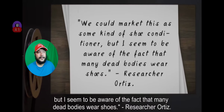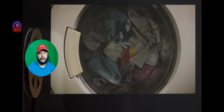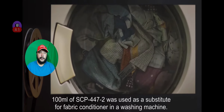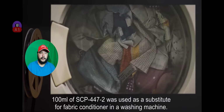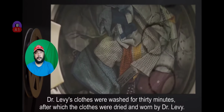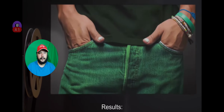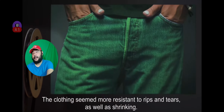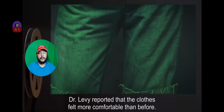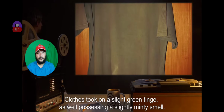Researcher Ortiz. Test subject: a variety of clothing belonging to Dr. Levy. Procedure: 100 milliliters of SCP-447-2 was used as a substitute for fabric conditioner in a washing machine. Dr. Levy's clothes were washed for 30 minutes, after which the clothes were dried and worn by Dr. Levy. Results: the clothing seemed more resistant to rips and tears, as well as shrinking. Dr. Levy reported that the clothes felt more comfortable than before. Clothes took on a slight green tinge, as well as possessing a slightly minty smell.